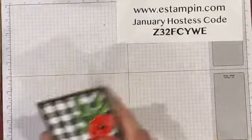I did orange California poppies, and here's the label right here. And I also used some of the new stitched shapes. I forgot exactly the name of the dies, but they're in the mini catalog and I love them. They're so pretty.